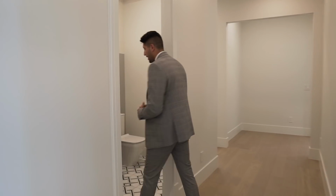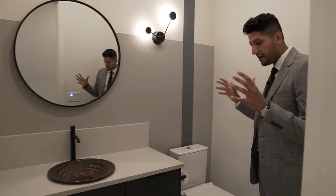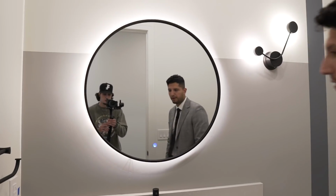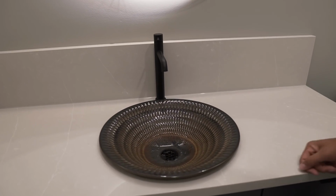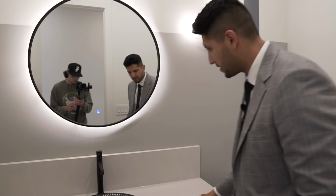And of course, as you guys know, the viewers of this channel know, the powder room is where you incorporate a whole bunch of design. You got the LED lit mirror right there. And I don't even know how to describe this sink right here, but they did an excellent job with this. It kind of is just placed into that counter. And the stone is very nice as well.